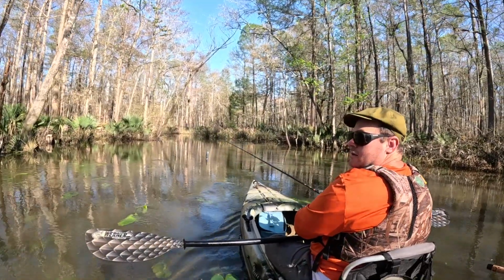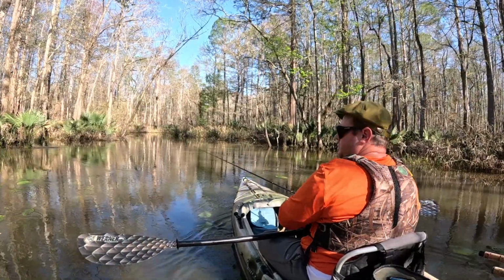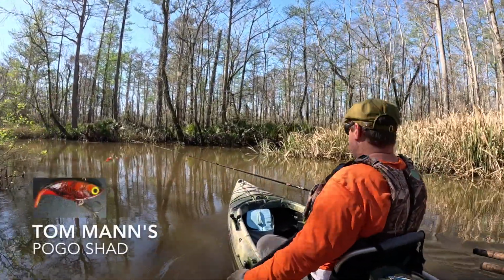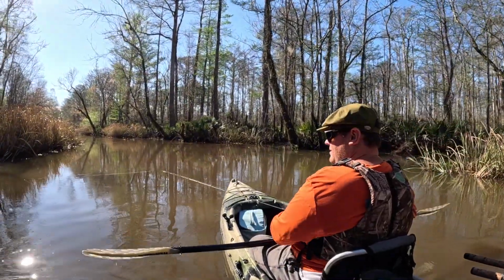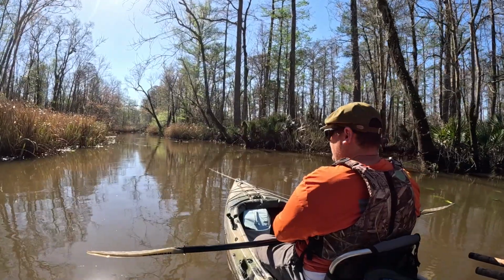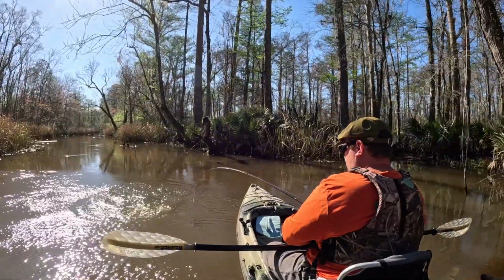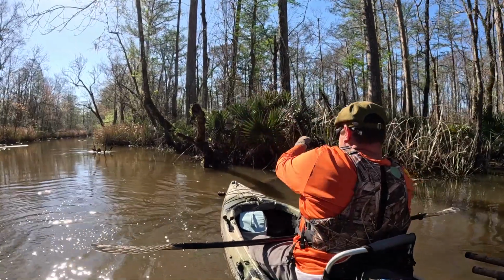Used that ArmaJoint for about 30 minutes. That's enough learning that bait. Now I'm going to use a more practical bait, a crawfish colored Pogo Shad. It's a lipless crankbait with a little tail on it. Okay. I got one. On the Pogo Shad. Get in this boat, fella. Go. Oh, I'm on a log.